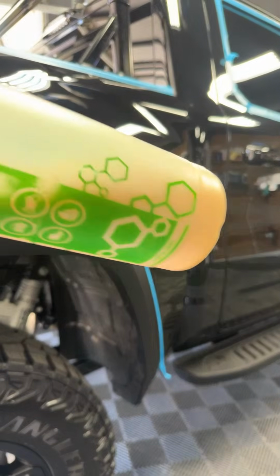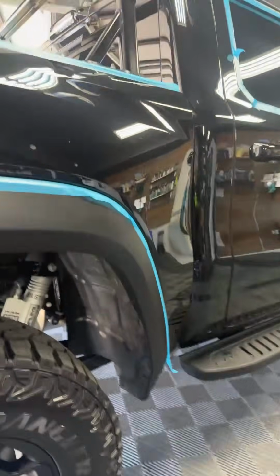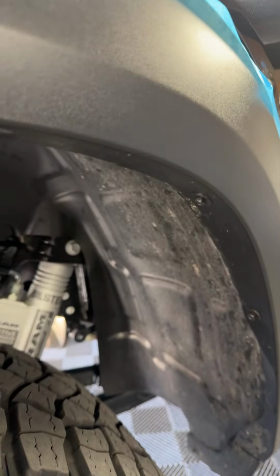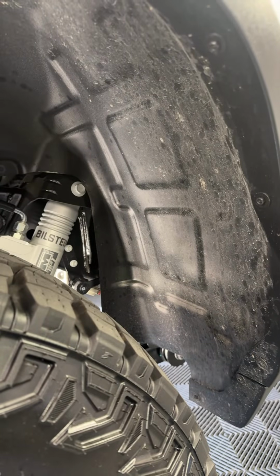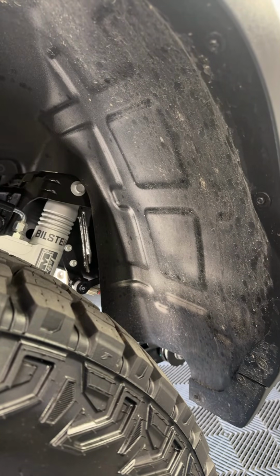All right, so check this out. Okay. Can you guys see what I'm doing here? Look at that. All right, here's the test. I don't think Josh told me to test it this way, but this is the test that I got. I'm gonna pray.